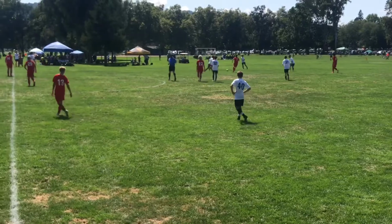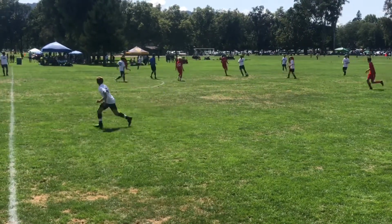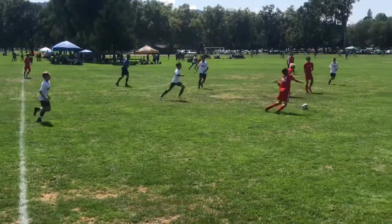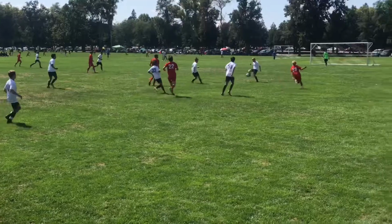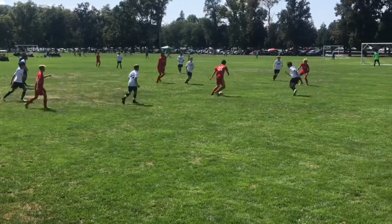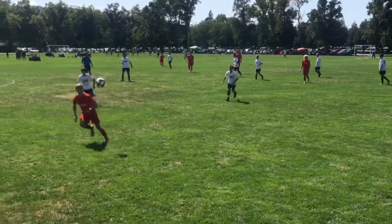Sent low, up the middle. Nice ball for Walnut Creek. Walnut Creek turning it in the center, now going near side. Mustang, nice defense, heading it down. Sent into the middle. Walnut Creek able to clear it. Mustang, nice defense, clearing it out. Oh, that's a nice combination, but it's cleared by Walnut Creek.